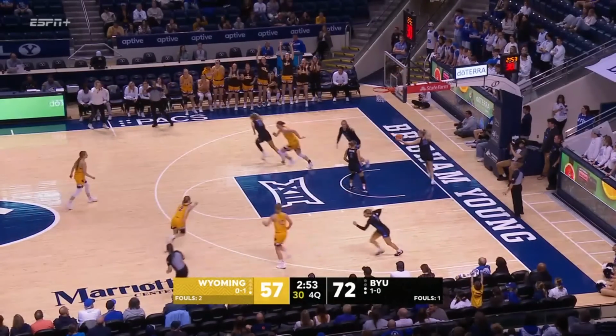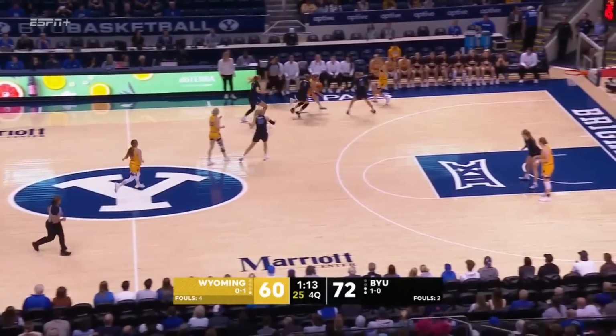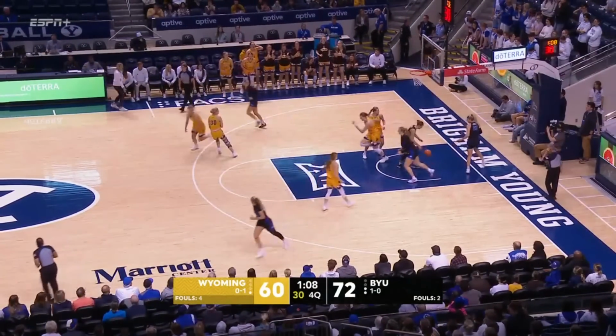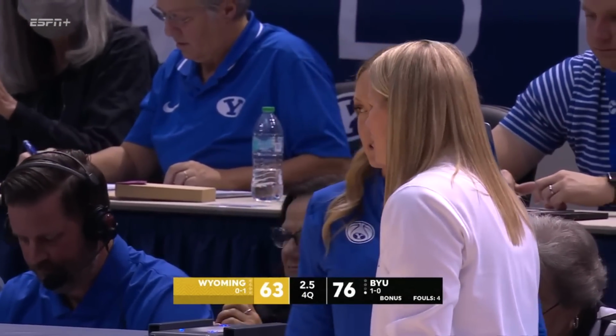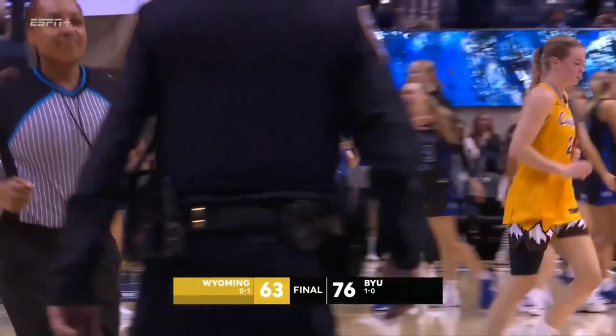3 ball is good from Peterson. Figure game. The minute and change left. You see that extended pressure. BYU getting beat, though, on that aggressive drive and rim. Heather Ezel's team's 0-2, but they are a good team. We'll keep an eye on them in the Mountain West Conference this year. BYU wins at 76-63 after trailing by 13 at halftime.